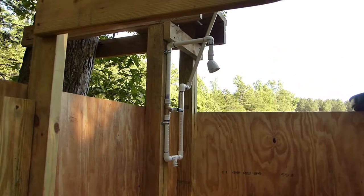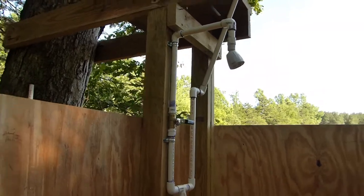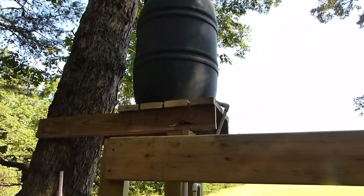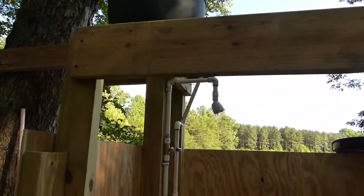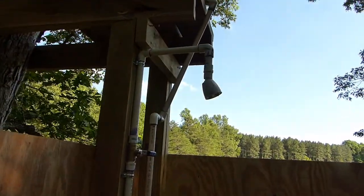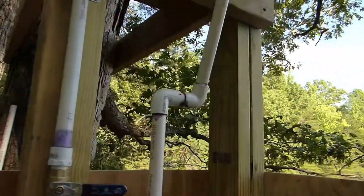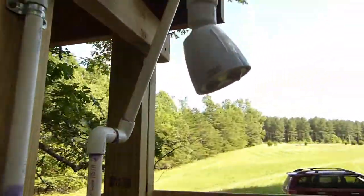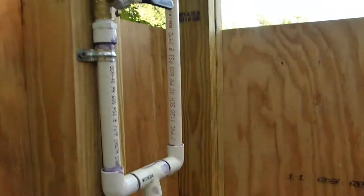Rough plumbing is done. I'm excited. Now we just got to put the water in. The only thing that gave me trouble was obviously the taper of the barrel sent the first pipe out at an angle, and I didn't have anything to really match up with that angle well. So I had to put in these extra set of elbows here in order to convert from that angle down to line up with what I got here.